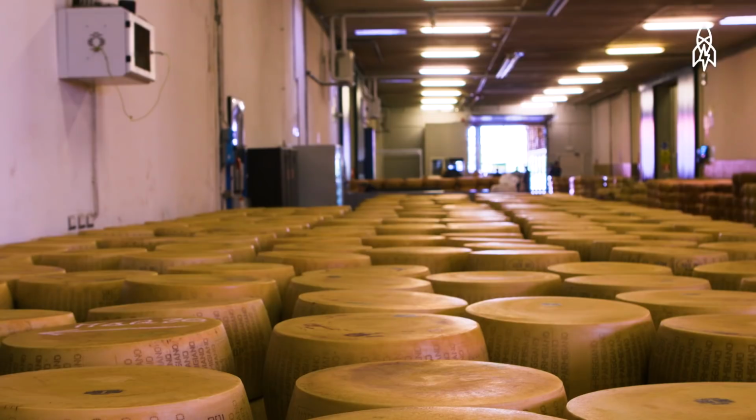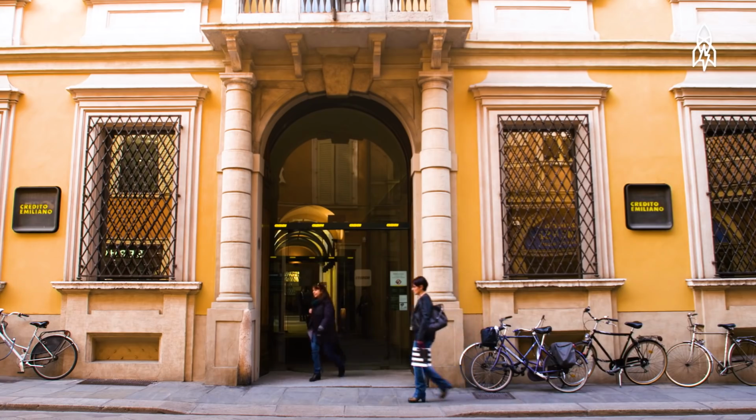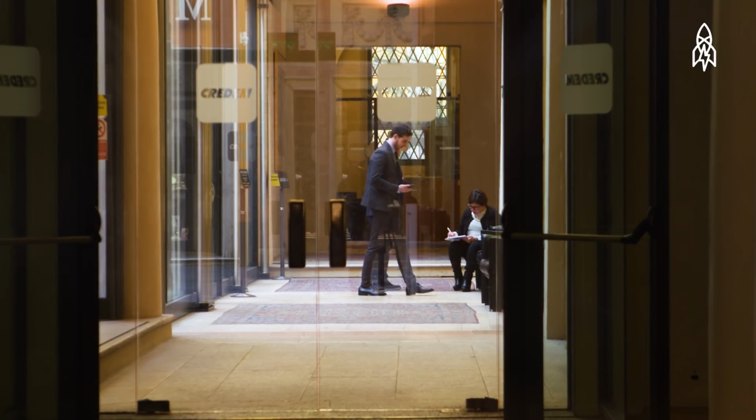20,000 wheels? Holy cow, that's a lot of cheese. When Mauro or another cheese producer in this part of Italy needs a loan, they go to Credito Emiliano, a big Italian bank. And like any bank, Credito Emiliano needs collateral for their loan.